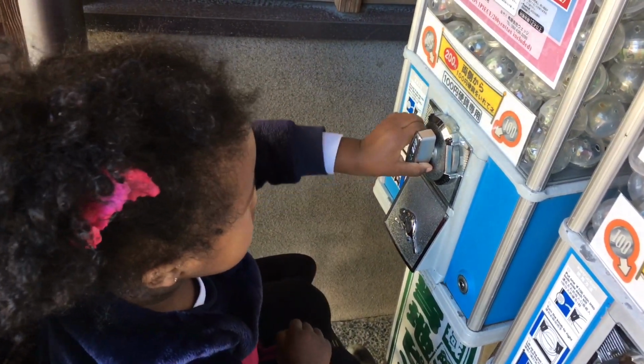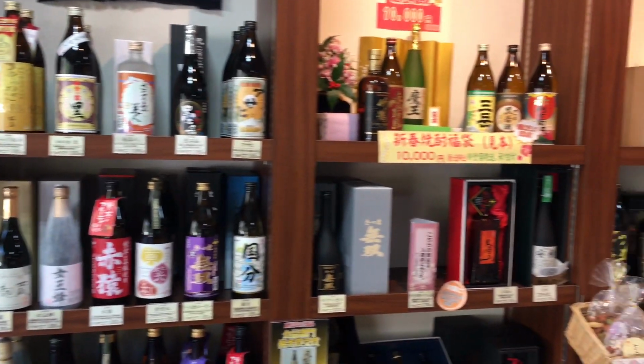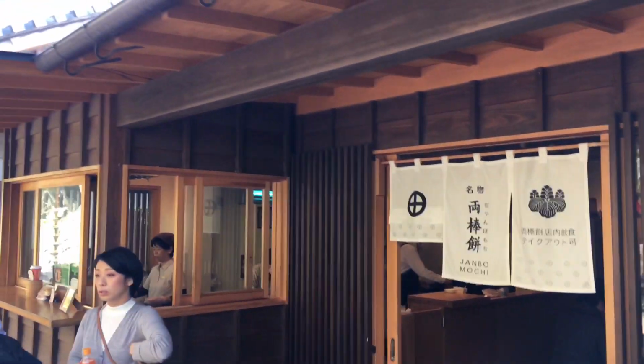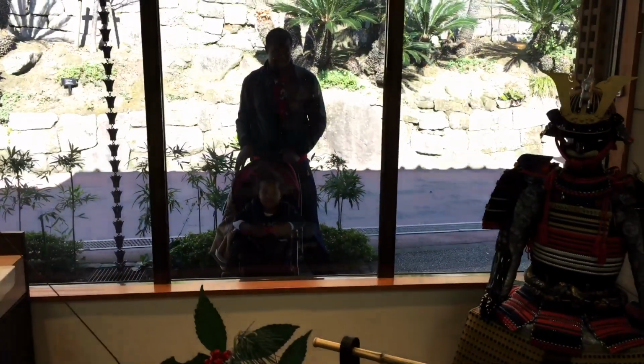I always enjoy any time spent with my family. I think Sengan'en is the perfect place to do that, as well as to enjoy Japanese scenery of course, and to enjoy Kagoshima treats and sweets.